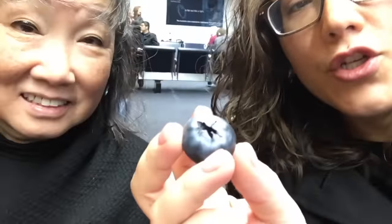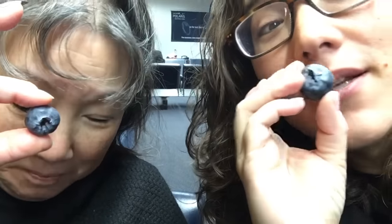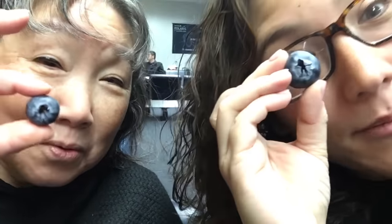Mom and I are at the airport and we're trying to be healthy. So we are eating the most giant blueberries. Drop your blueberry, Mom. Look how big that is. I mean, it's bigger than my eye in the whole world. Anyway, bye.